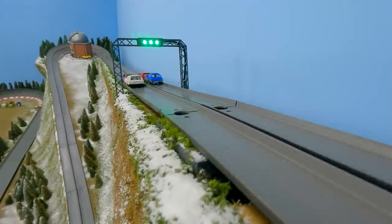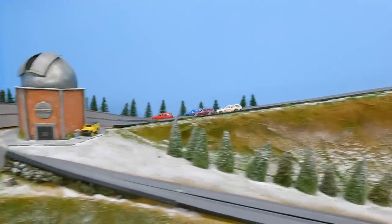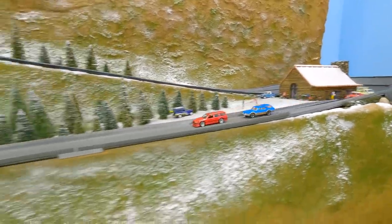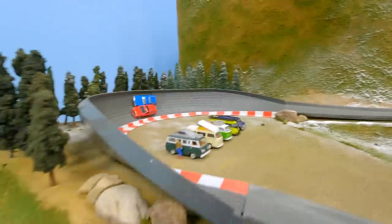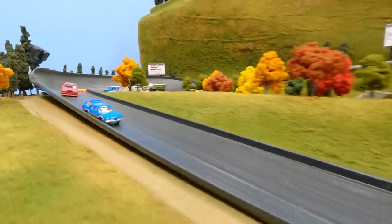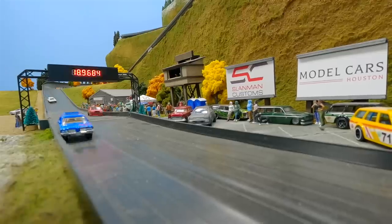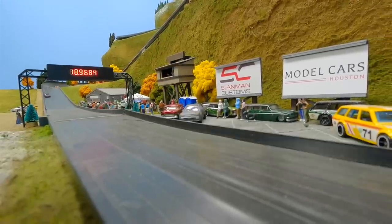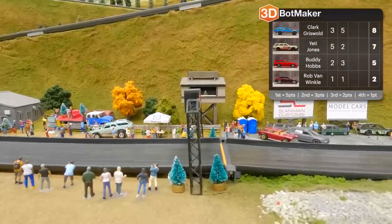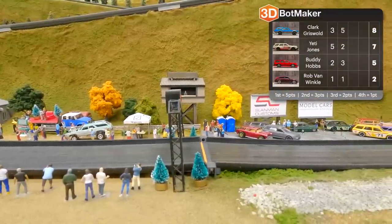They're off for race two. Buddy Hobbs taking the early lead, followed by Clark Griswold in the blue wagon. That Oldsmobile looks fast. Griswold looking for the pass here. They're door-to-door around the corner, side by side. And Griswold goes for the overtake around the fourth corner. Wow, he got him. Buddy Hobbs trying to catch back up with Clark Griswold. It's over. But it is not going to happen. Clark Griswold takes the win on race two. Buddy Hobbs takes second, followed by Yeti Jones. Rob Van Winkle once again coming in fourth place.